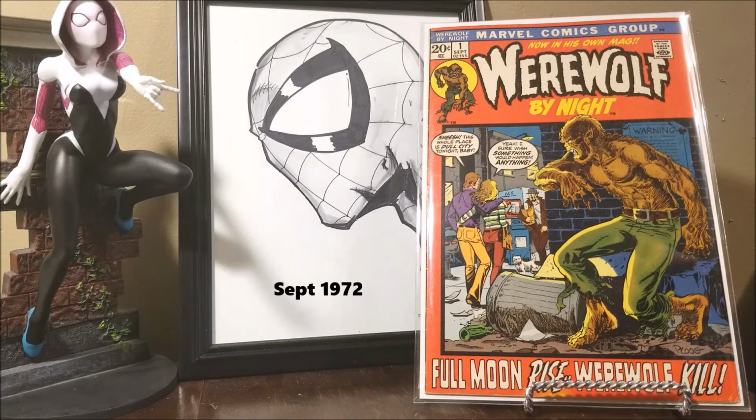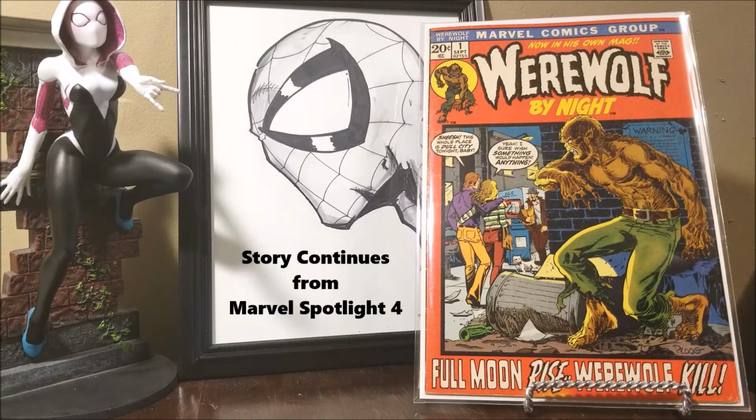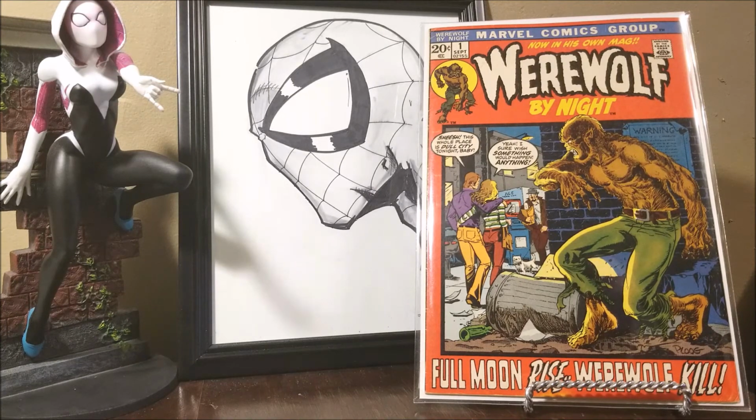It continues a storyline from the Marvel Spotlights. I think Marvel Spotlight 4 is the last Werewolf by Night story in the Marvel Spotlight run. And it's a Mike Ploog cover. Just a great book, and yeah, that's my haul.